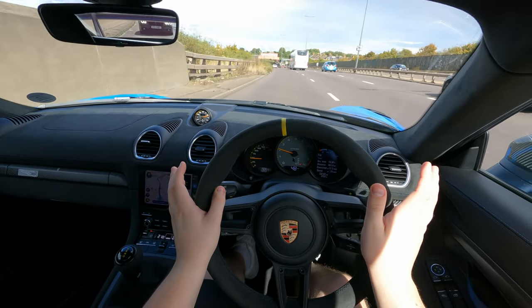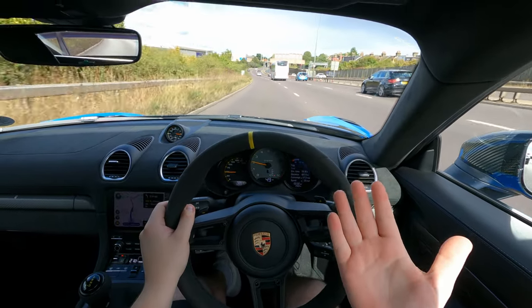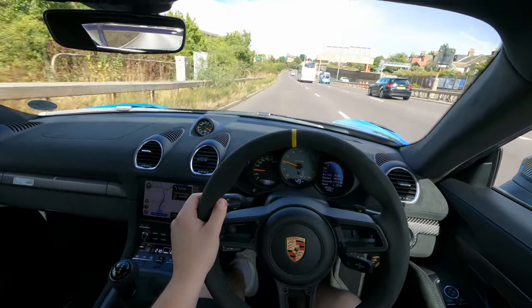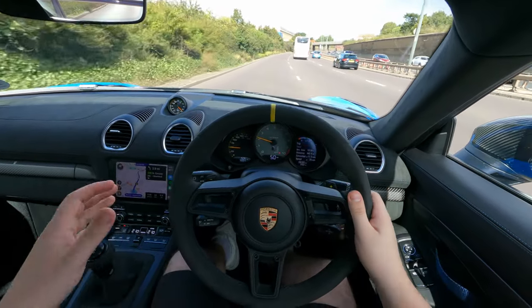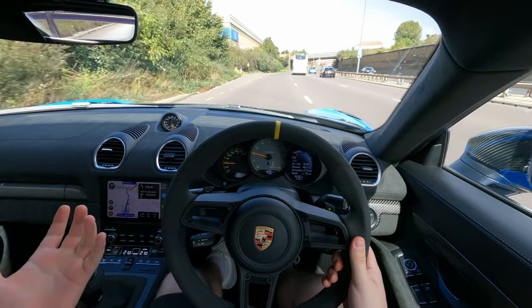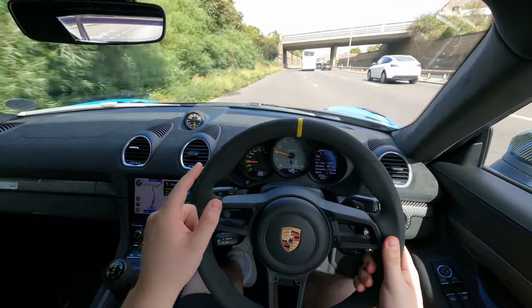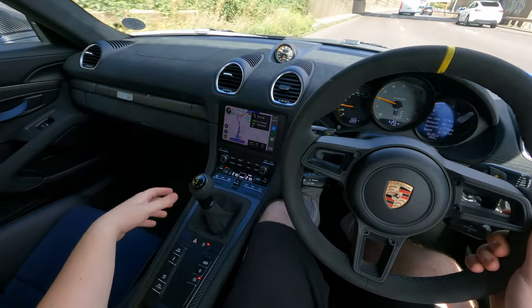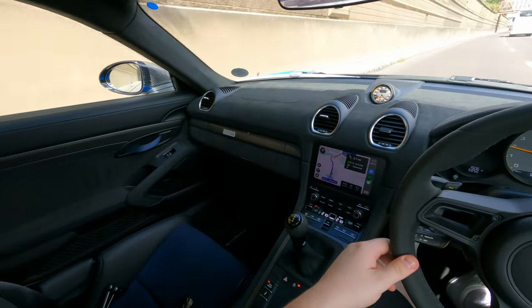So I figured I would start the POV on the motorway, well, on a dual carriageway, so you can hear all the noises basically, and tell you how this car feels to drive on a dual carriageway, because it's not ideal. But that said, we do have a wall right here. What I'm gonna do is flick it to manual, PDK, sport, exhaust on.